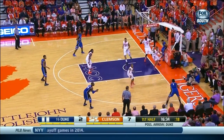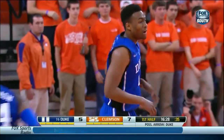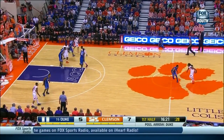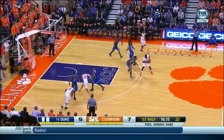Cook trying to slide baseline. In the corner, Parker, the 3. Good. Jabari Parker's 22nd triple of the year, Mike. And coming into the year, they talked about you can't define this kid and what position he plays. He plays 1 through 5. Duke trails 2.